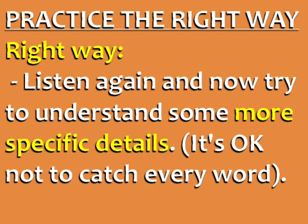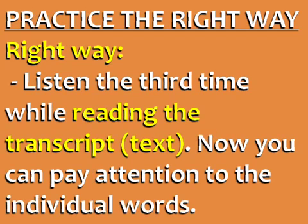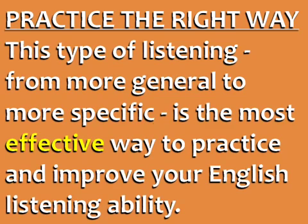Listen again and now try to understand some more specific details. Again, remember that it's okay not to catch every word. Listen the 3rd time while reading the transcript, the text. Now you can pay attention to the individual words and see if your previous understanding was correct. This type of listening, from more general to more specific, is the most effective way to practice and improve your English listening ability.